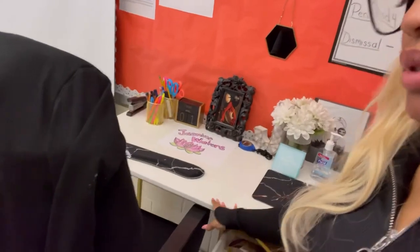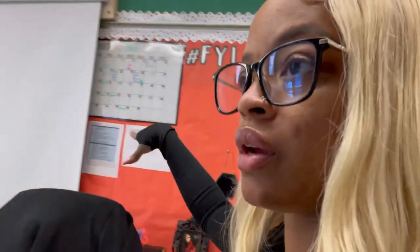So I know I showed you guys my table that I do sit over here sometimes, if I just want to switch back and forth. Sometimes I want to face the kids, and sometimes I just want to be to myself. I've got my calendar and stuff up here. And then there's a whiteboard over here, but I don't really use it because the kids aren't facing that way. Sometimes I'll put up the kids' work up here, and I'll put stuff in the hallway as well. But this is my classroom, you guys.